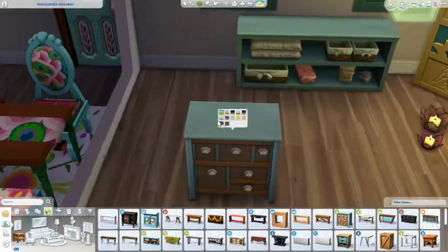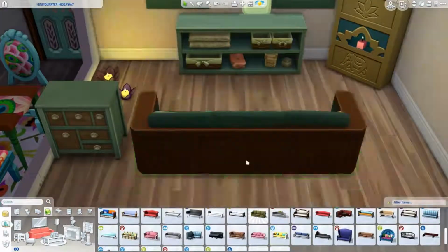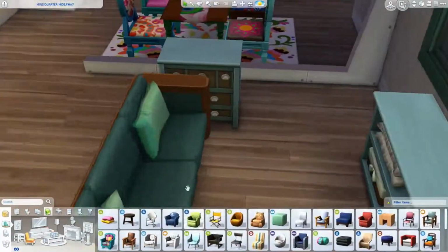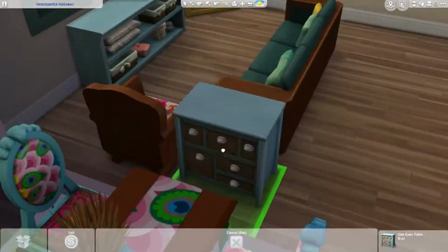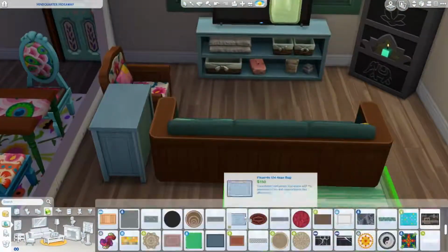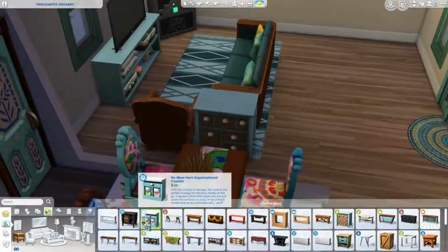Moving on to the living room, it's a really simple living room. I didn't want to put a lot of stuff in it because I feel like the people who live here wouldn't use it that much. I just put it in so the Sims can work on the fun need, if that makes sense.